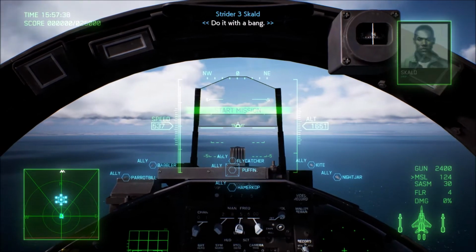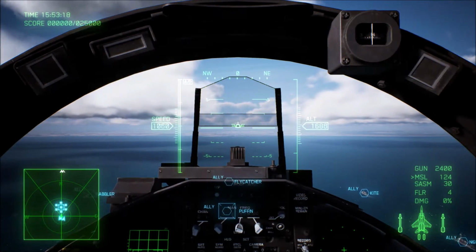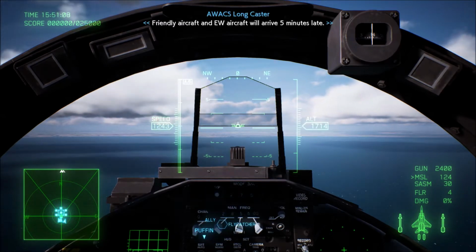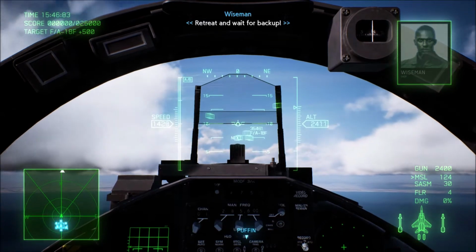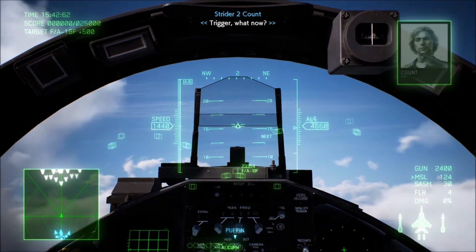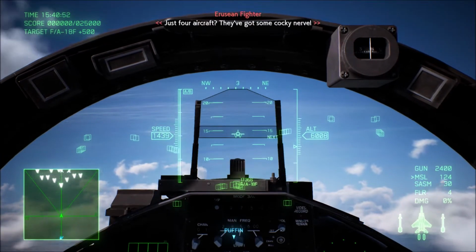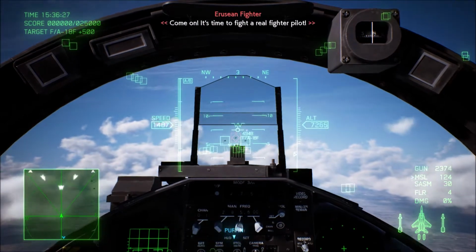Here we go! Do it with a bang! Understood. Shit. What's up? Friendly aircraft and EW aircraft will arrive 5 minutes late. What? Retreat and wait for backup. Retreat not authorized. Gain air superiority at once. Trigger, what now? Just 4 aircraft? Just talking nerve. Come on, it's time to find a real fighter pilot.